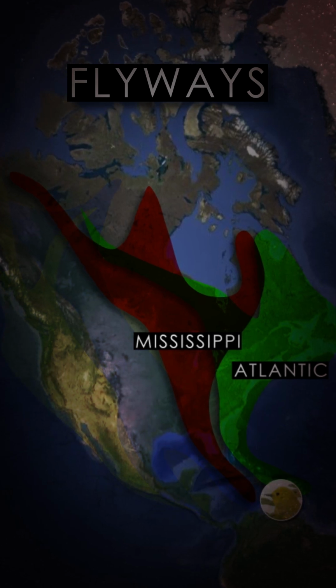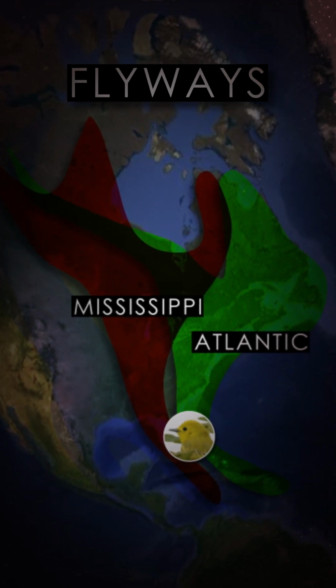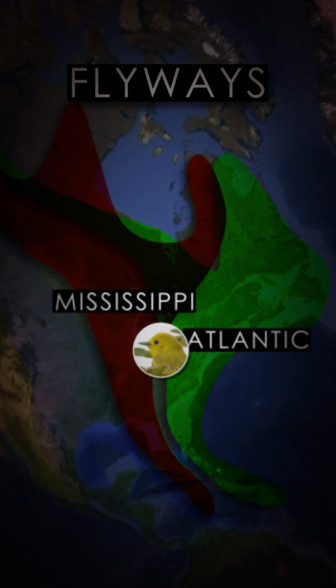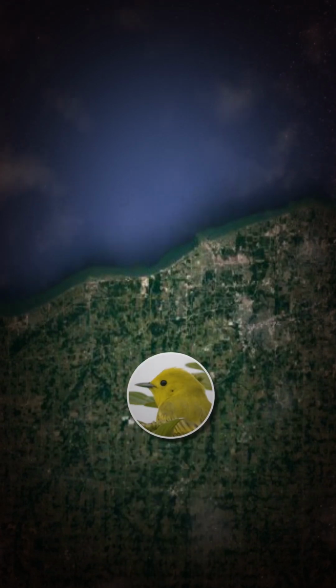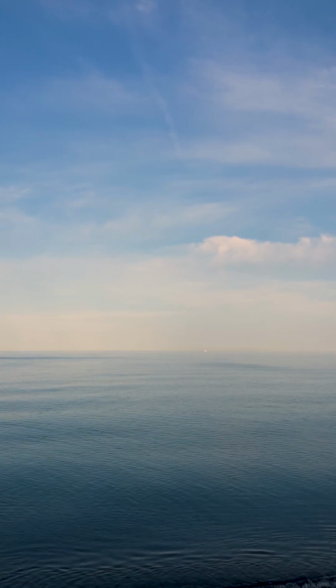So imagine you're a migratory bird. You've already made your way from as far south as Central America. On the last leg of this incredible journey, you hit a massive lake. You're likely to take a break on the south shore because you have got a marathon ahead of you. A 50-kilometer nocturnal crossing with no chance of stopping for a rest, at the mercy of Lake Erie.